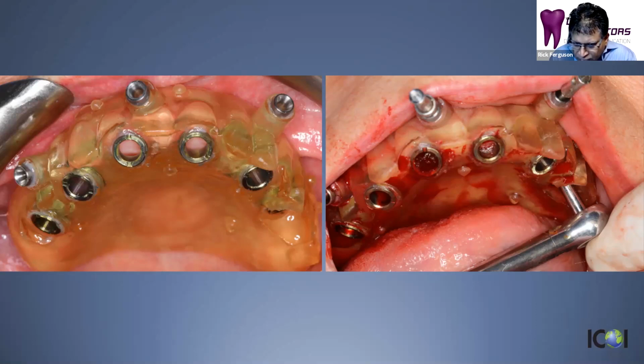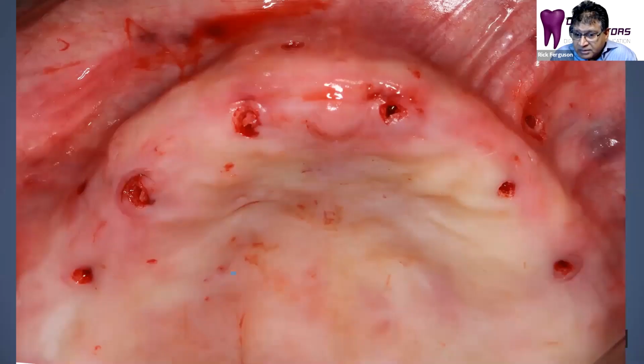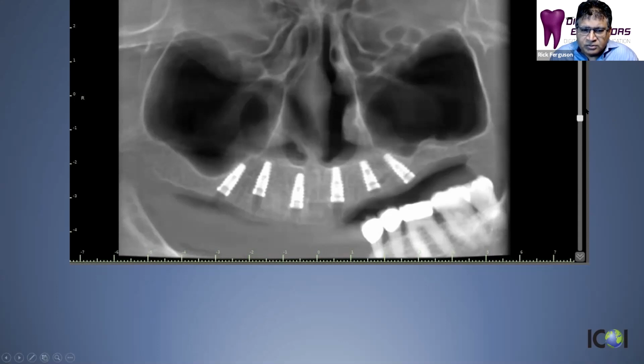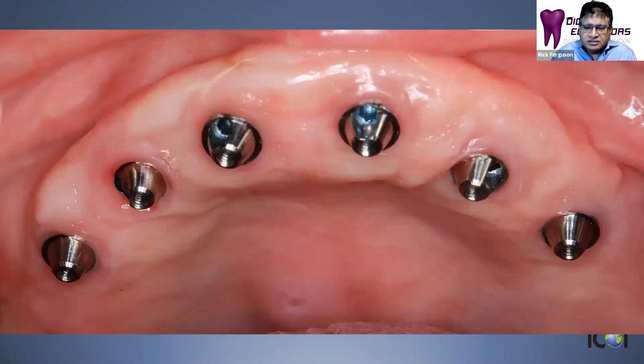So here we are using the guide to place the implants, and we place the implant flapless. This picture shows the implants already in. We basically went right through the tissue and put in 6 implants. Here's a post-op CBCT image. Now those were where the implants were planned, because the implant placement system we use also allows us to control depth using the guide. Here is the case uncovered several months later with our multi-unit abutments in place.